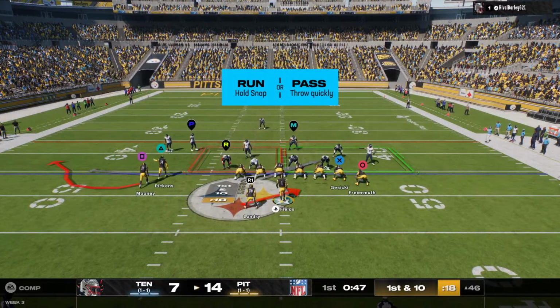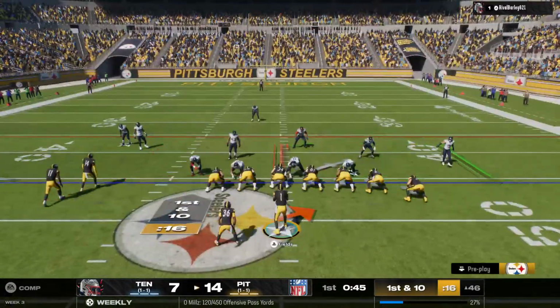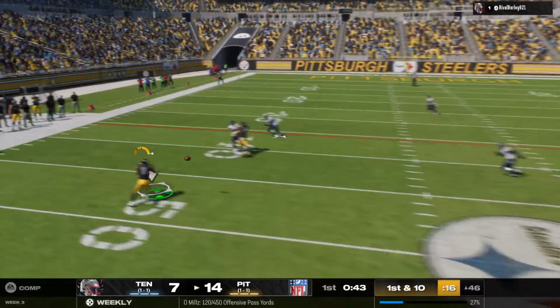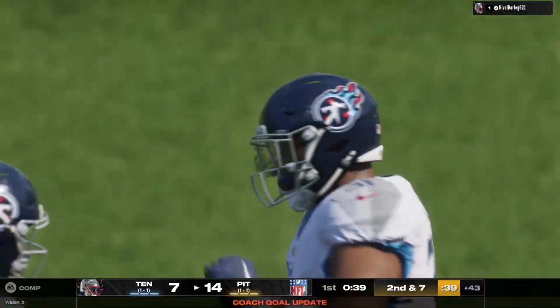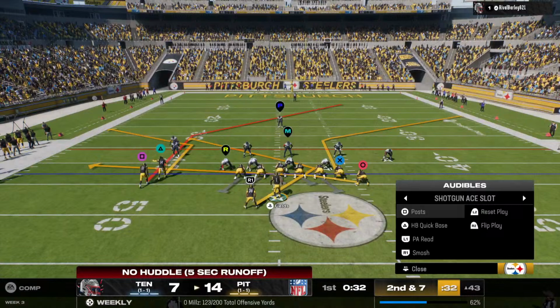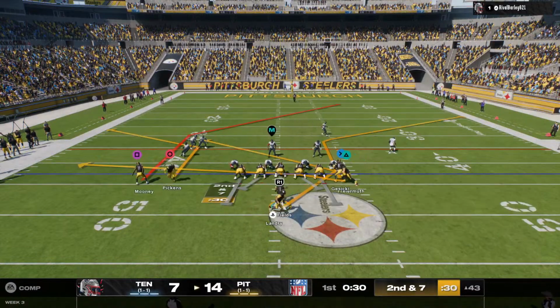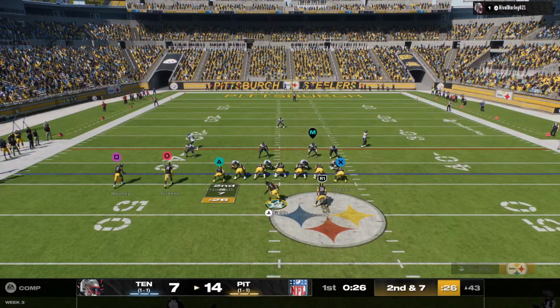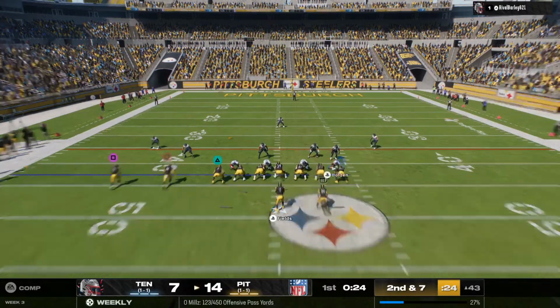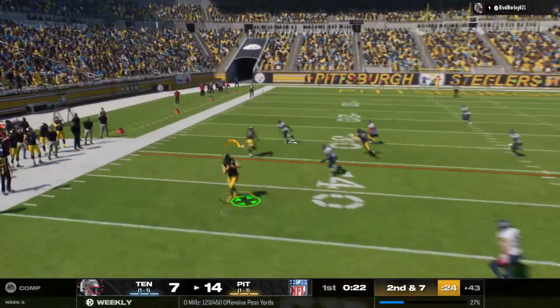Here we go. That's brought in by Mooney, and he finds space for about a 3-yard gain. Tyler Nubin with the tackle. Offense in the hurry up here. From the 43.